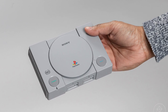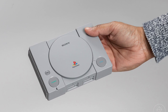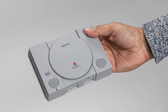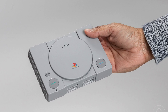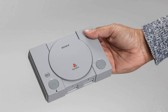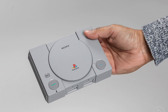Now, obviously, guys, I mean, it's a port, so they're not going to be able to include every single game in the PlayStation library because it's too many, okay? But games like Crash Bandicoot, games like Gran Turismo, those types of games would have been great. Even Tomb Raider would have been great to really show off the full power of what PlayStation 1 was capable of, okay?